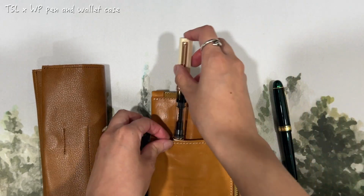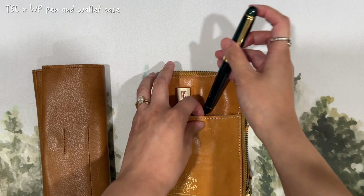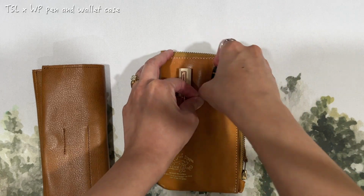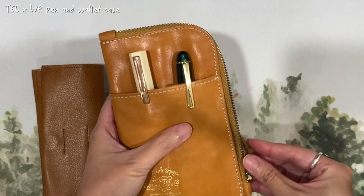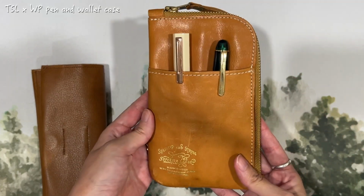Also, something you can do is just clip them to the outside so you have even more space for your pens. And fountain pens and other ones with clips I think are particularly useful out here so that they can cling on to that leather piece at the front.